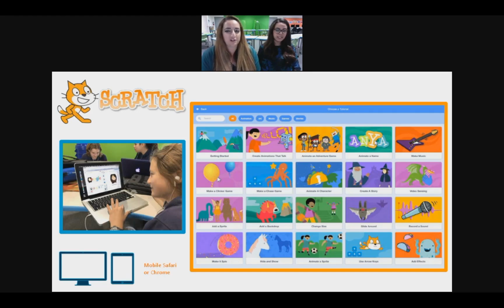As you can see, there are 20 different tutorials, and they walk the students through how to use the different features and blocks in Scratch. There's a video for the students to watch and instructions for them to follow along in each tutorial. This is perfect for those of us that have no idea how to use the program ourselves, but really want to introduce it to our students, which is like most of us.